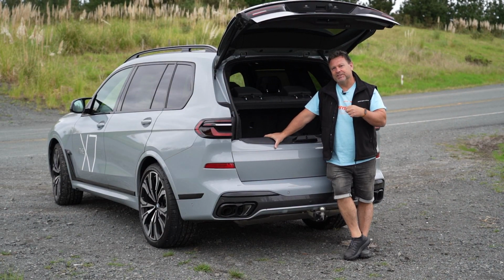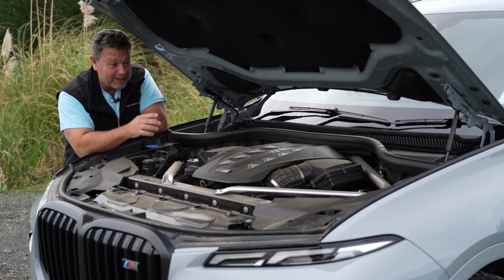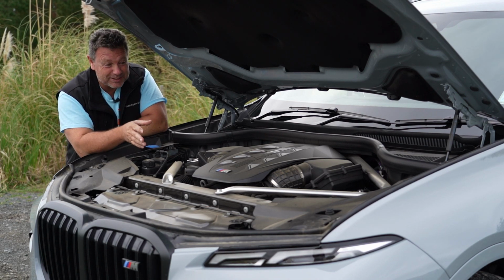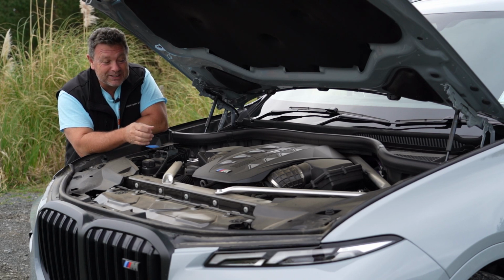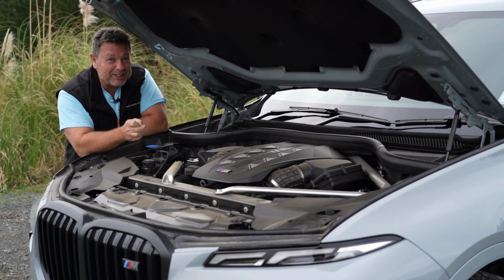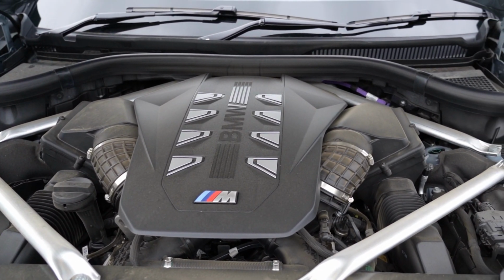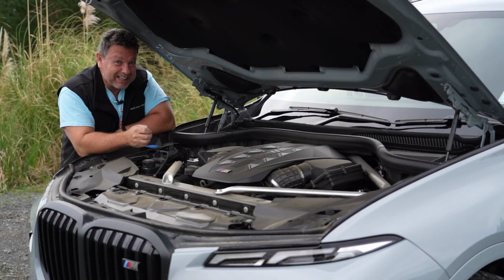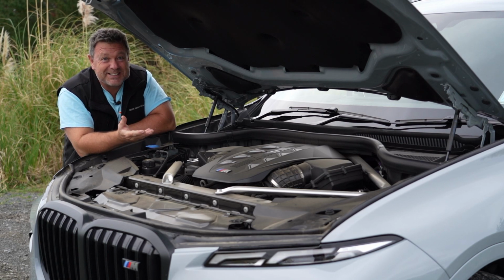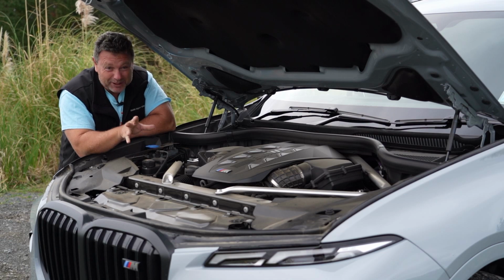Now let's take a look at the business end. What we have here is a 4.4 litre V8 TwinPower BMW engine married to an 8-speed Steptronic gearbox. So just a phenomenal combination. It provides 390 kilowatts of power and 750 Newton metres of torque. I mean, that's planet-moving stuff. 0 to 100 is in 4.7 seconds, which, you know, sub 5 seconds in a seven-seater has got to be good, and it does give quite a lot of emissions out the back, but let's not go on like that.